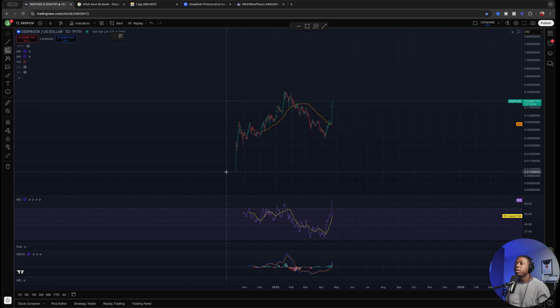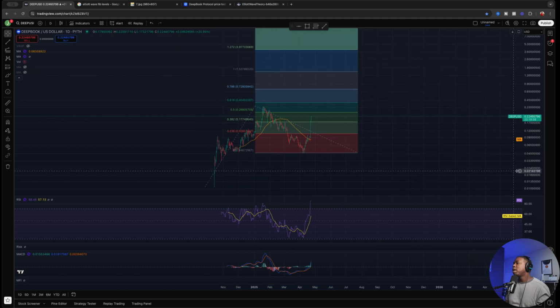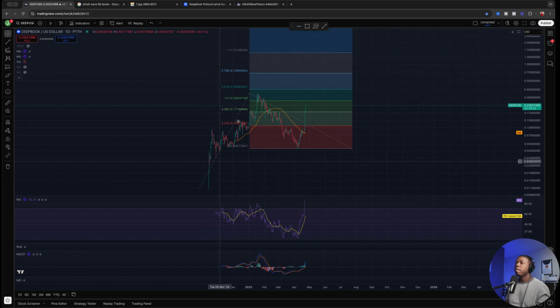And basically we would measure from the bottom of wave 1 up to the top of wave 1, and then back down to the bottom of wave 2. So if we're looking at this, we're basically using a ruler to measure the price from the very bottom of wave 1 to the top of wave 1. And then we're putting that measuring stick at the bottom of wave 2, because now we're looking to measure wave 3.